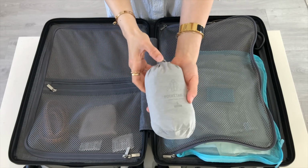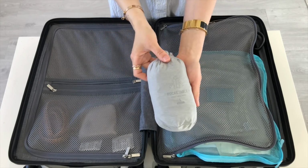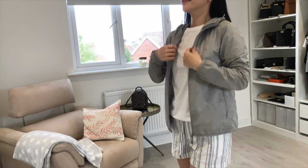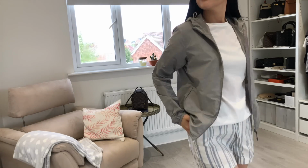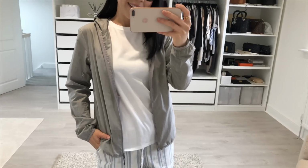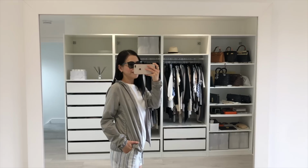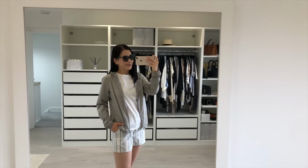This UV protection jacket is absolutely a summer essential for me. The material is very light and thin, so even in the heat, it doesn't weigh you down. Apparently, this can block up to 70% of UV rays, so I like to carry this with me for sun protection, especially if I know I'll be outdoors for a long time.